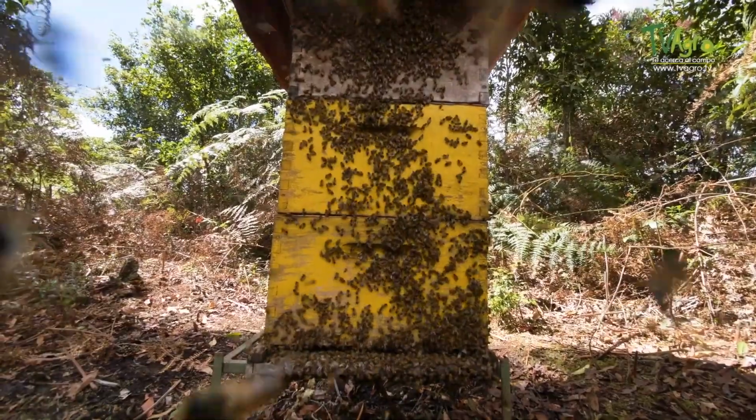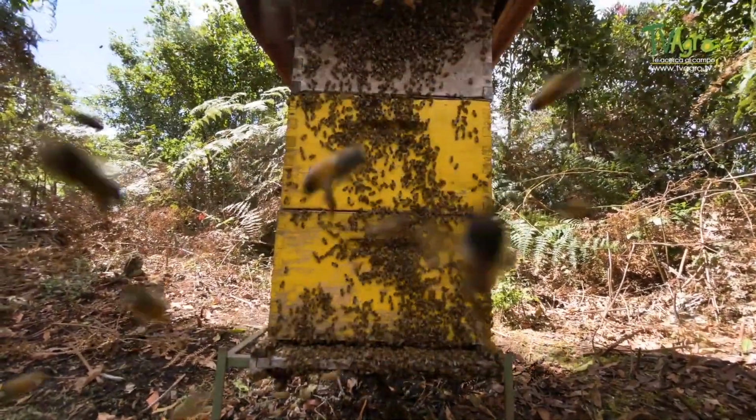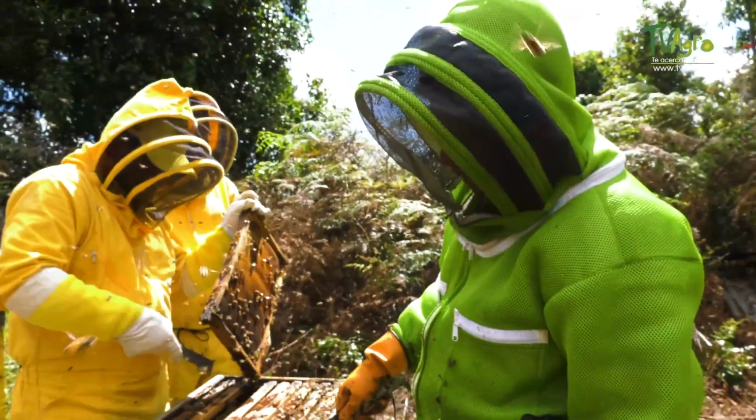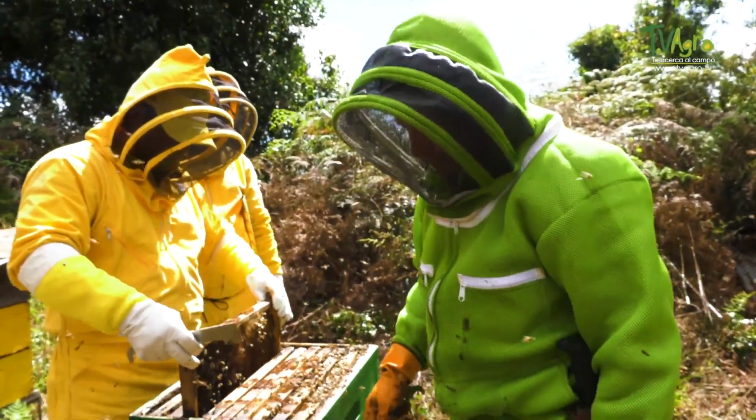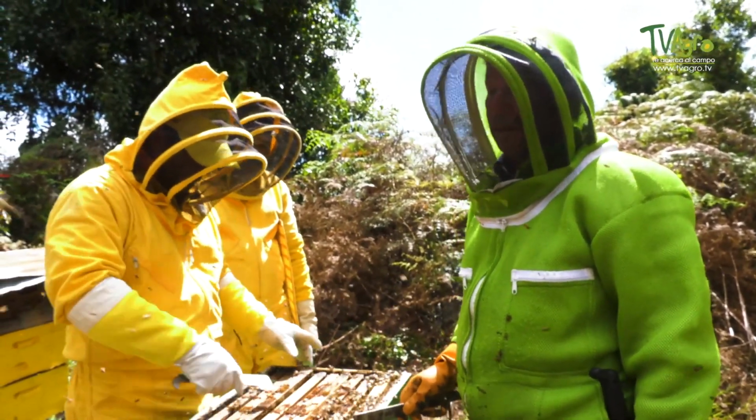Here in this apiary of 14 hives the production is 1 ton of honey, which in the season is done in 2 extractions. We are working, so far, with 2 breeding chambers and 1 for honey because the nectar peak has not yet been reached.